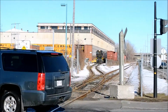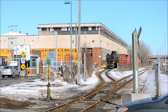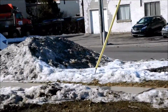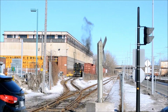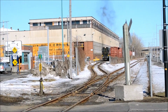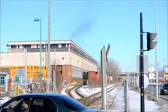Nice color. Be cool if this guy switched tracks and crossed the street here, but that's a line that ends down there, and that actually eventually hooks up to the CN line out east there. And this guy's just shuffling some cars there. I'll wait a bit, I'm not in a rush.